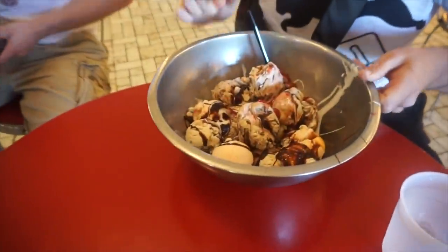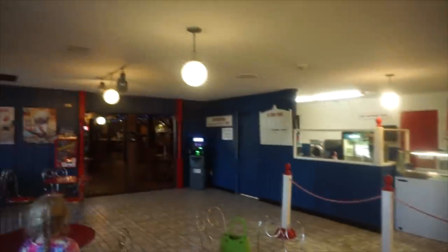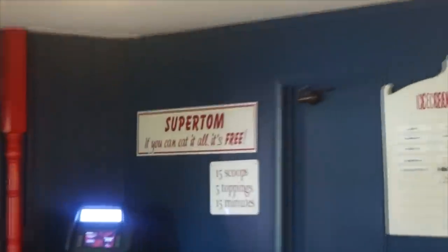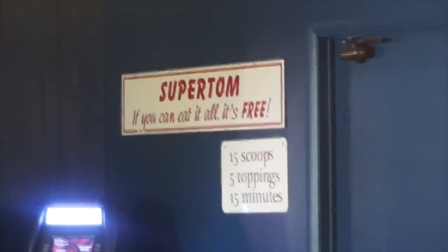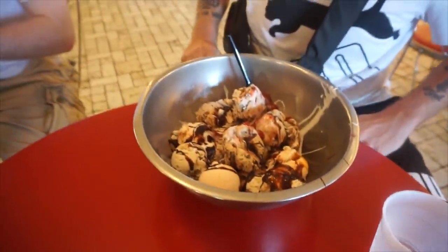We're going to get started here momentarily. Looks good. So here are the official rules. Eat it all and it's free. 15 scoops, 5 toppings, 15 minutes. So you gotta do one scoop a minute. I don't know. Comment down below what you guys think. I think they got it, but you better comment down below.